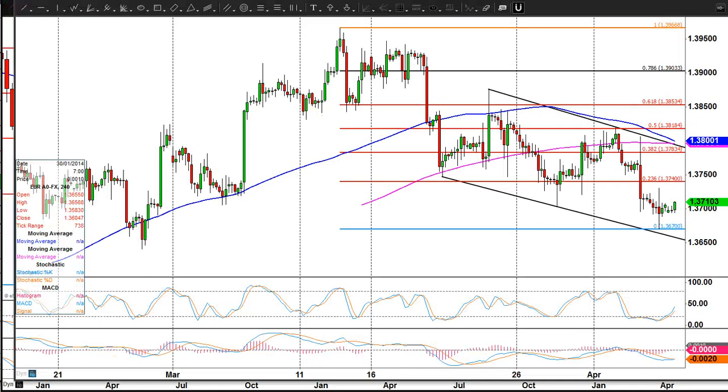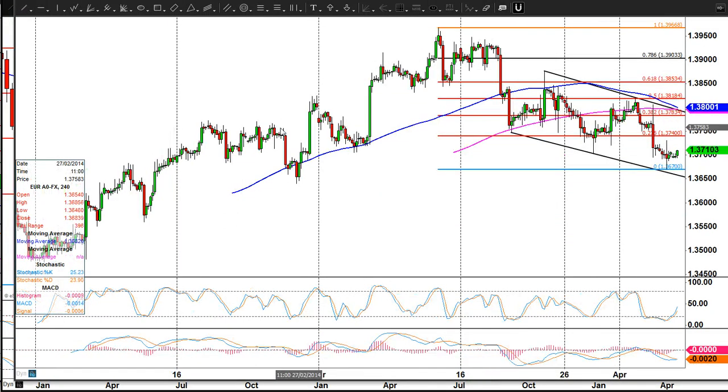More importantly, we were looking on the short-term chart. This is the short-term 4-hour chart, at this potential head and shoulders pattern. So we were warning that we could start seeing lower prices in this pair, and indeed we have come down as far as 136.70 on Friday.